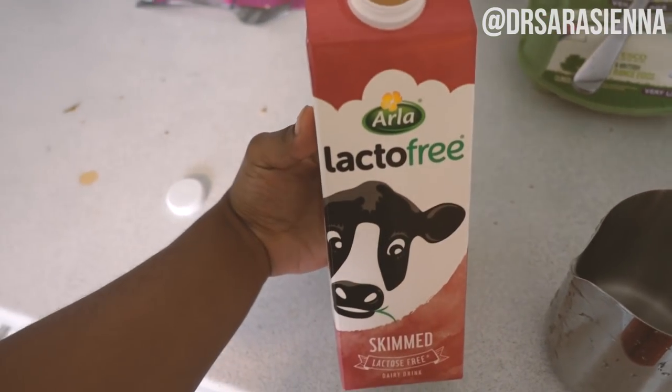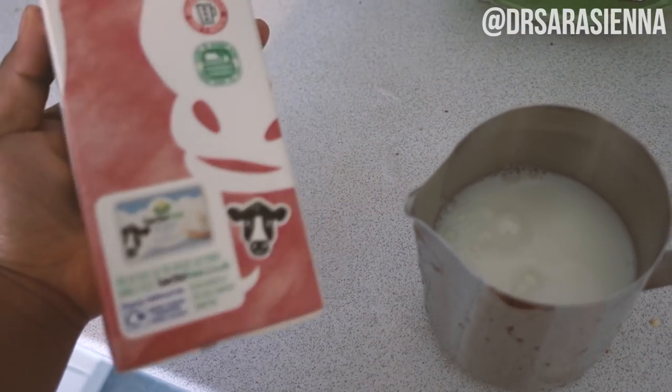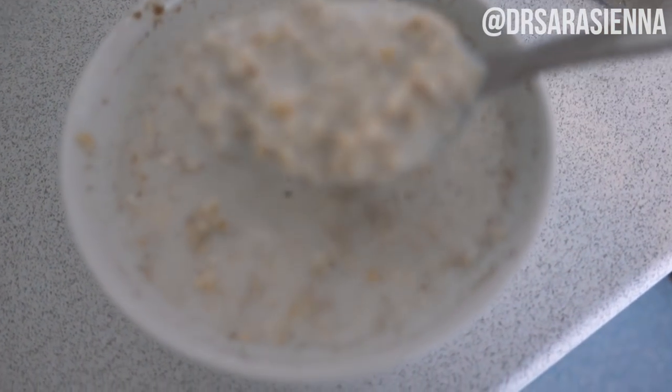Next, I'm going to get some of my lactose-free milk and I'm just going to fill that up for my coffee. I do drink a lot of milk, you guys. Milk is a really good source of calcium. That's almost empty already and I bought that yesterday. Okay, so that is all heated up.